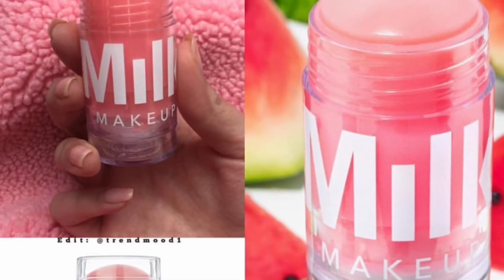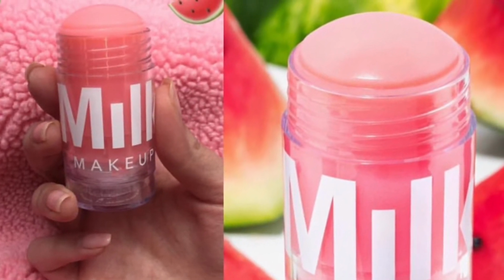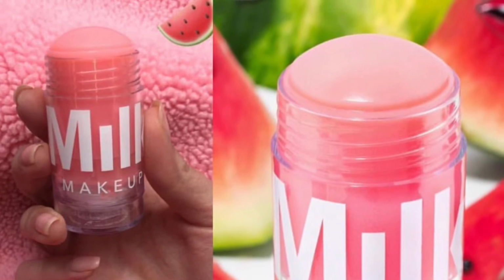It's a stick. It's $36 and it's a serum in a stick form. This is supposed to hydrate and brighten. Honestly, it seems gimmicky. A serum in a stick form. I know that's their whole shtick, they have the primer stick and the highlighter sticks, if you will. But I just feel like for a serum, this seems gimmicky.